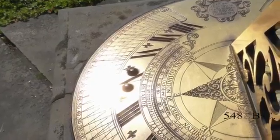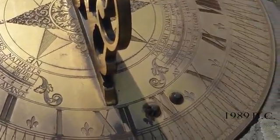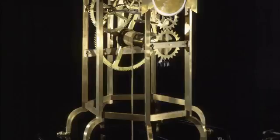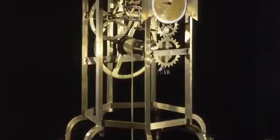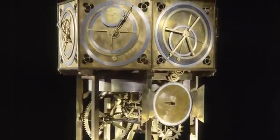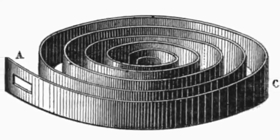The history of keeping time based on the sun's position goes back to at least 2000 BC. But it wasn't until the early 1300s that the first mechanical clock was invented. Being able to take that clock on the go with you would take another 100 years, stemming from the creation of the mainspring in the 15th century.